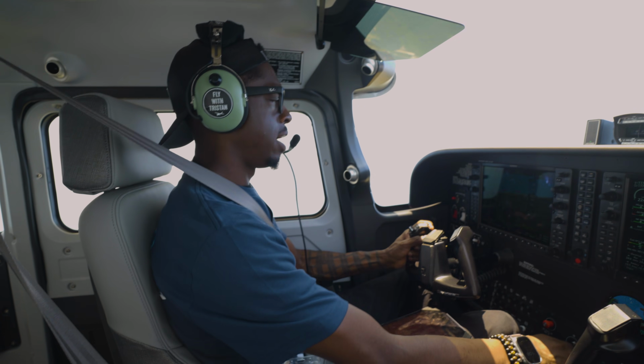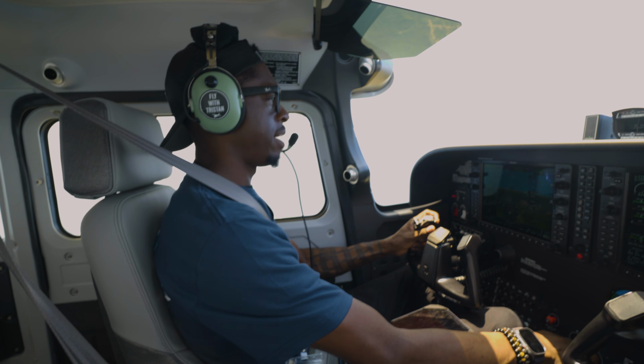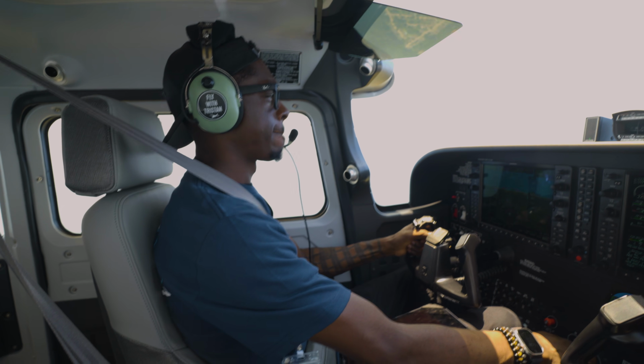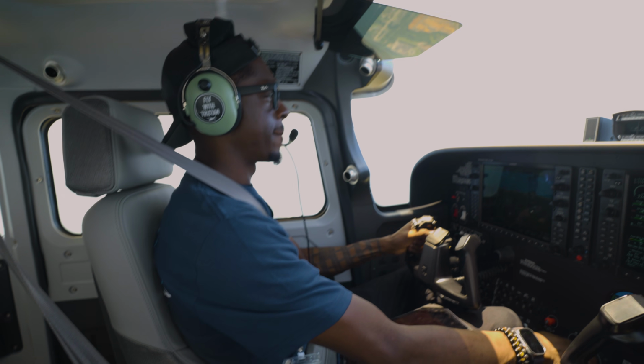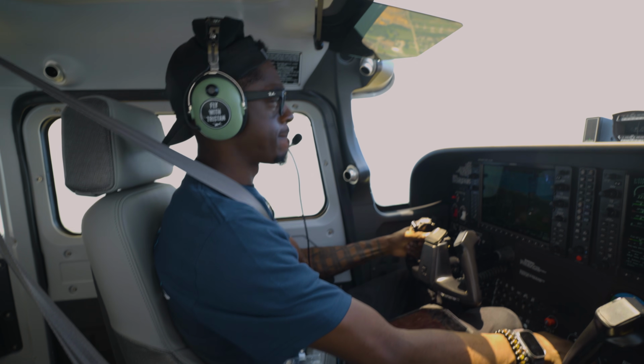Chattanooga Tower, 624 Bravo, about 7 miles east of the airport, inbound, full stop for runway 20. We have information golf. November 624 Bravo, Tower, wind 17 at 7, runway 20, cleared to land. Runway 20, cleared to land, 624 Bravo.